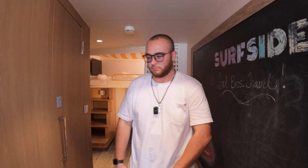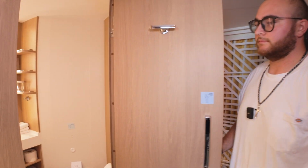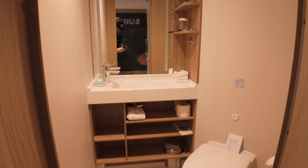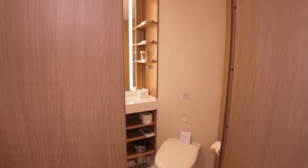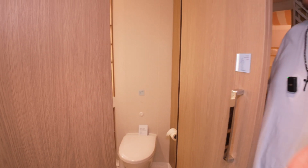So starting off the toilet tour. This is what it looks like right here. Bam, so this is separate from the shower. Inside this one, you will see a lot of storage space. Storage space up top of the sink too. And then you will have the grand toilet right there. At least it don't smell when you take a shower.